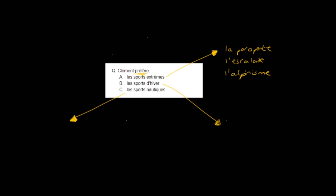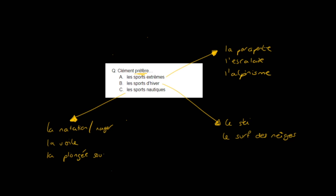Sport d'hiver, ski, surf des neiges or snowboard. And sport nautique, remember nautical meaning water, so it's la natation. Of course, you might hear the verb nager. La voile, sailing, la plongée sous-marine, scuba diving. Le canoë-kayak. Now, canoë-kayak, I know if you hear it, it sounds quite tricky, doesn't it?